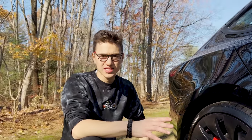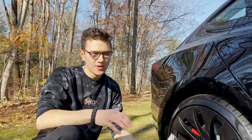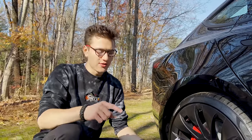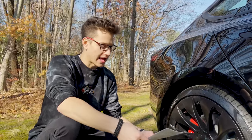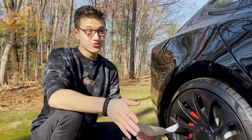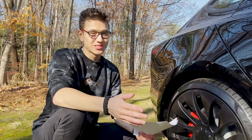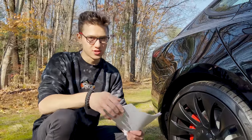When the car was actually delivered, it was delivered on a truck, so I could actually see under the car a little bit before I got it. So I was able to see if there were any issues under the car as well, which is very rare to get a look at. But overall, the exterior looks really good. I don't see any issues at all. Let's go ahead and take a look at the interior and see if anything's wrong there.